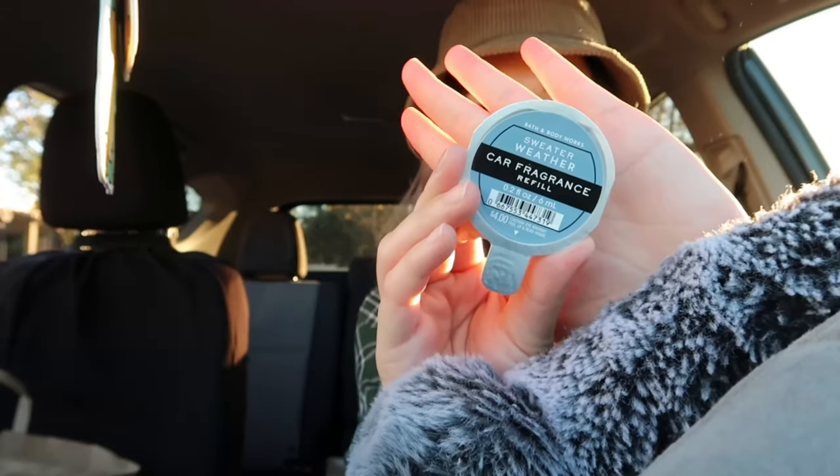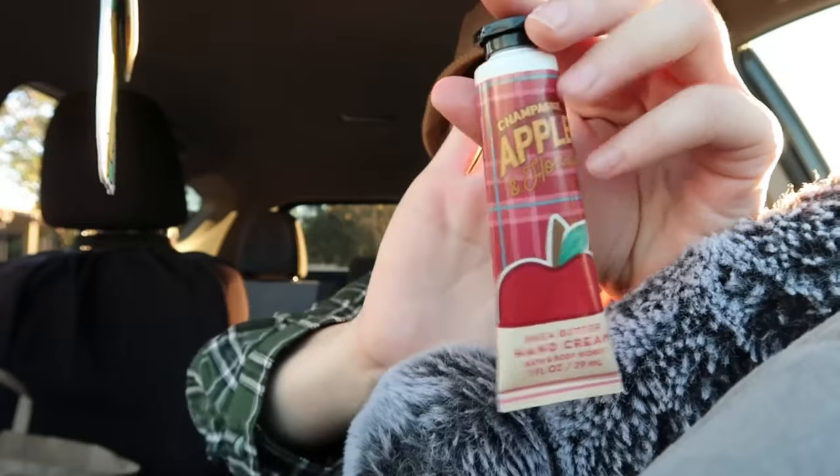But I think I'm going to take these off for now just because it's Halloween and fall season. So I'm just going to have this one in my car. I'm going to pair it with a sweater weather fragrance. And I also have my champagne apple and honey lotion to put in my car.